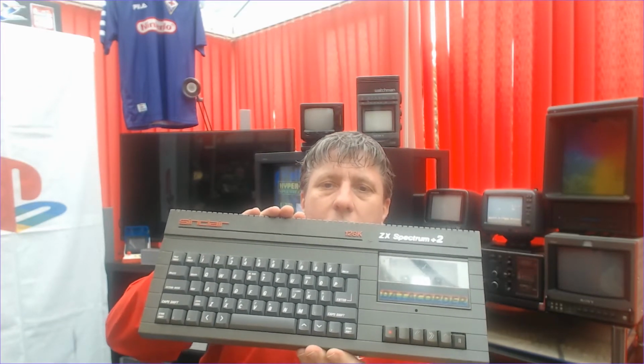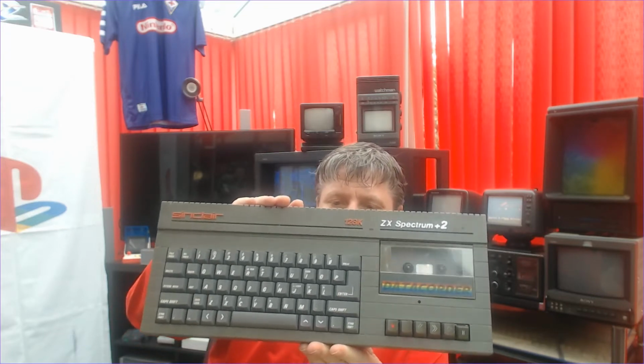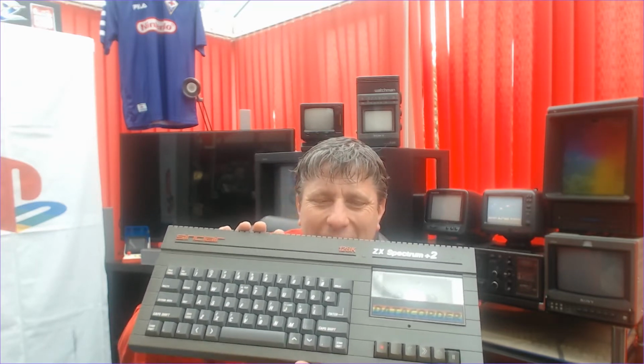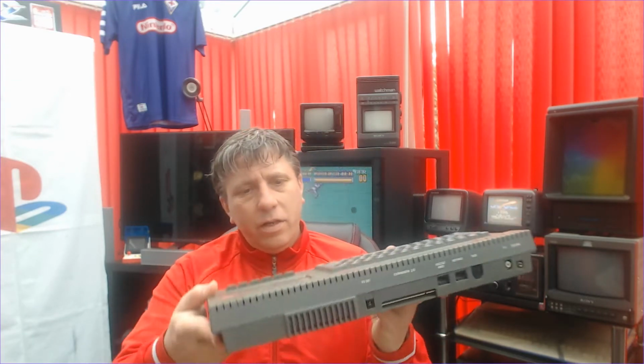So we've got the ZX Spectrum Plus 2. I know you guys will know whether this is the A or the B model. I always forget. Is the other model black? Or am I just talking rubbish there? I mean, it doesn't look in bad condition, to be honest with you.